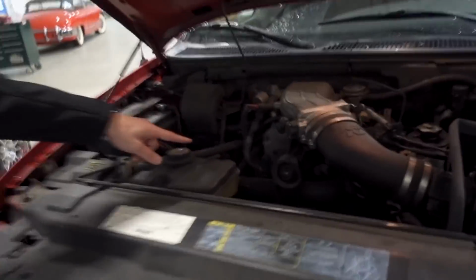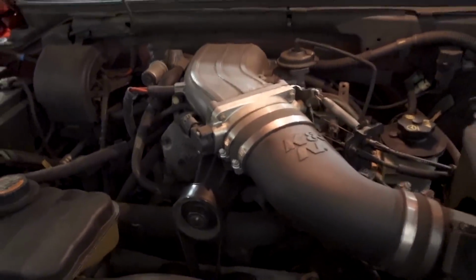Is this a supercharger? Yeah, this is a supercharger unit from the factory, so you can see the blower right there. Wait, is that factory? That's the filter. We always talk about the Canaan. Remember back in the day? We get 4 more horsepower.